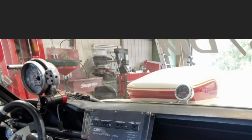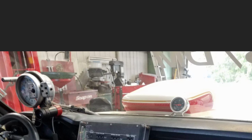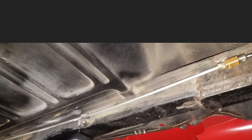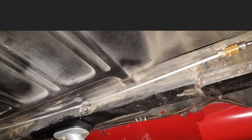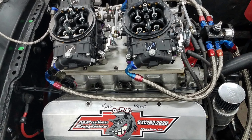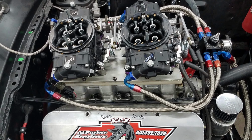A lot of his tuning is done by Buck Brothers Racing. Now, Dr. Ron also loves to drive a stick car, and he was telling me how that's a nice custom crossmember that was made for it. That crossmember fits like a glove. Now, here's the centerpiece of the Head Games Maverick.